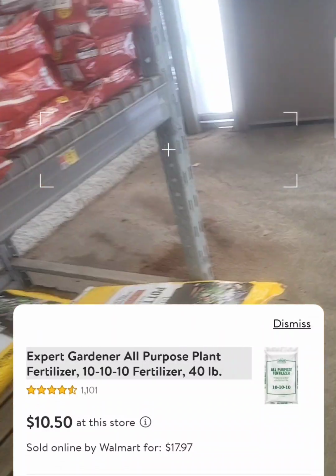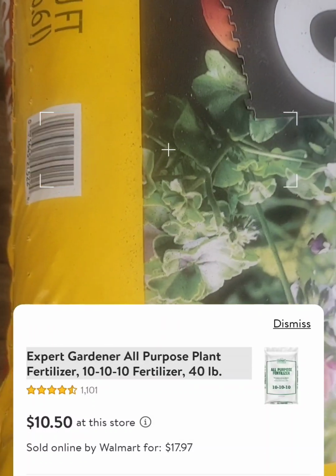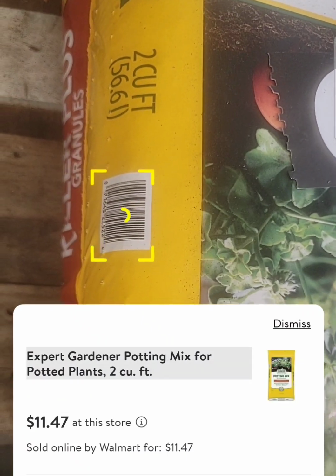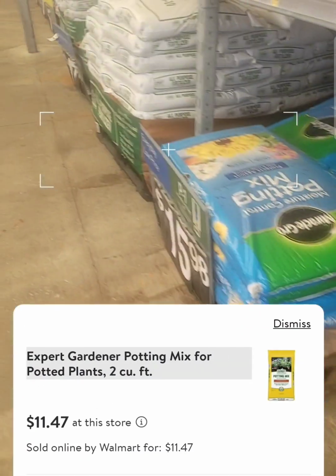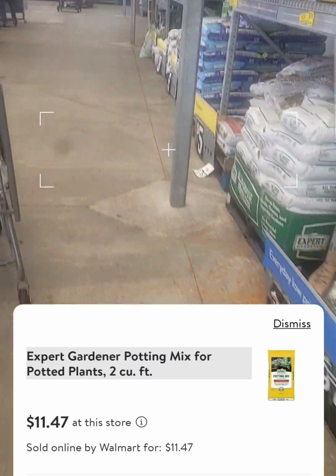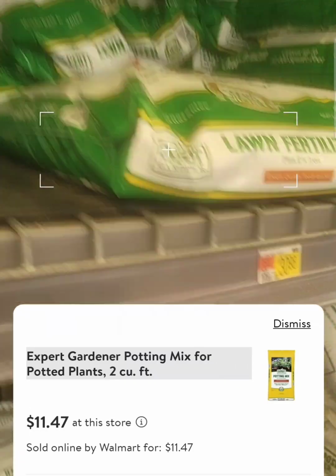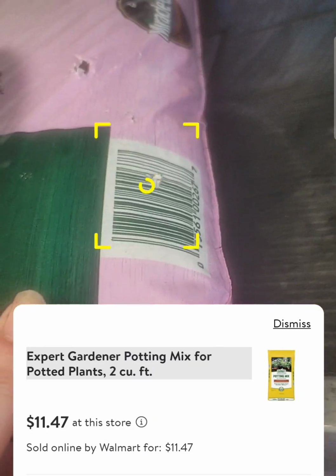Let's see what else we got here. I don't know. This is potting mix. But I didn't see anything else. Oh, there. 11 something. A lot of it is just unmarked clearance. Stuff kind of thrown wherever sometimes.